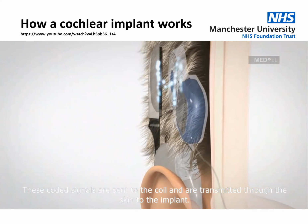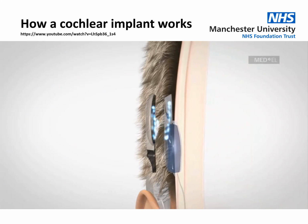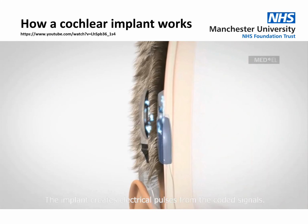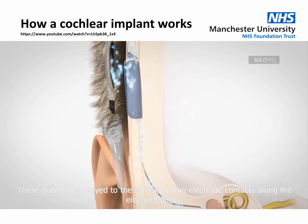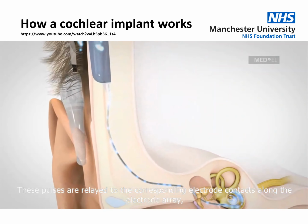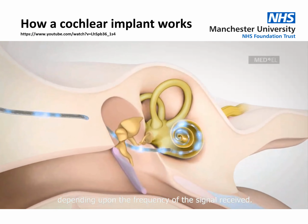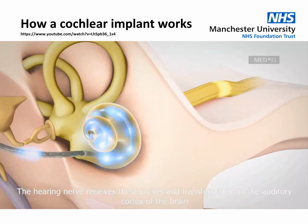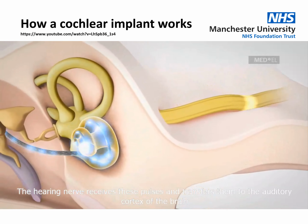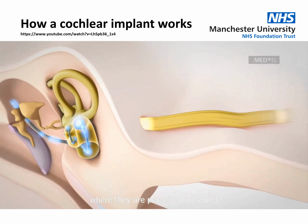These coded signals are sent to the coil and are transmitted through the skin to the implant. The implant creates electrical pulses from the coded signals. These pulses are relayed to the corresponding electrode contacts along the electrode array, depending upon the frequency of the signal received. The hearing nerve receives these pulses and transfers them to the auditory cortex of the brain, where they are perceived as sound.